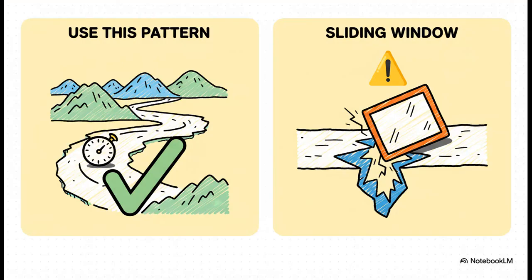So when should you immediately reach for this secret weapon? The biggest, clearest signal is when the array contains negative numbers. Other techniques, like the sliding window, completely fall apart with negatives because the sum doesn't just grow. This prefix sum pattern, on the other hand, handles negatives perfectly.